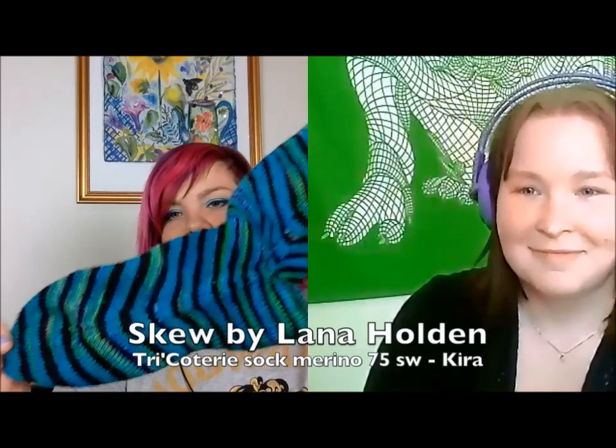I'm also knitting on a pair of socks for my nephew. If you have watched my podcast before, you probably saw them in the last episode. I'm making the Skew socks. It's a free pattern from Knitty, and this yarn is from Tricoterie, who only sells her yarn on Ravelry through her group. And this yarn is sock merino, 75% superwash merino and 25% nylon. So yeah, they contain quite a bit of magic or something. And this colorway is Kira.